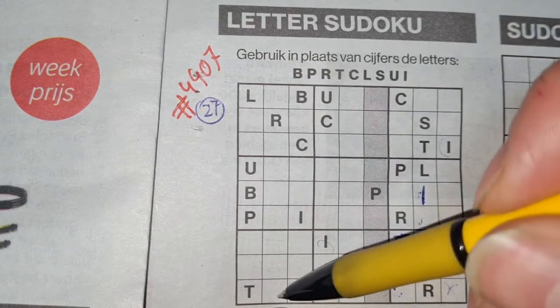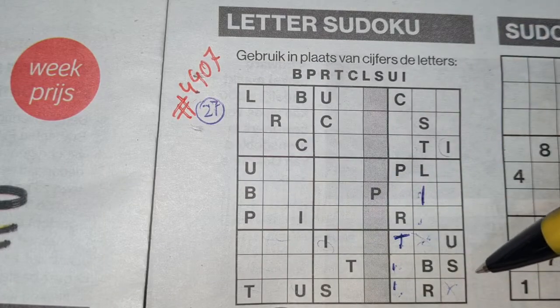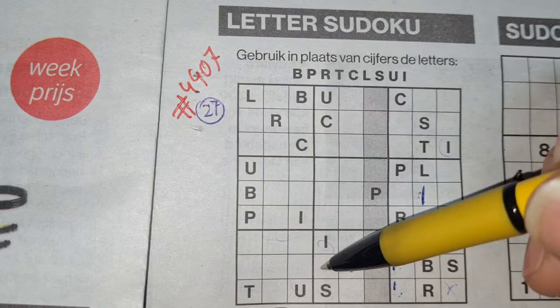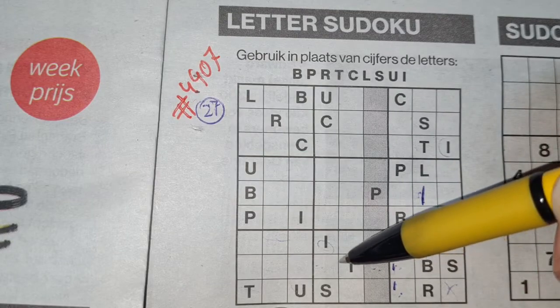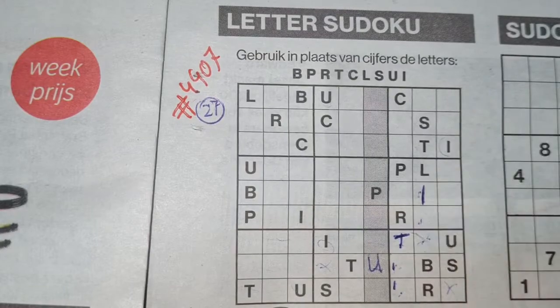Alright, a U in the last row, U in that row. So the row between, the only 2 places left for the U should be here or there. We see there U, no U there, U should be here.